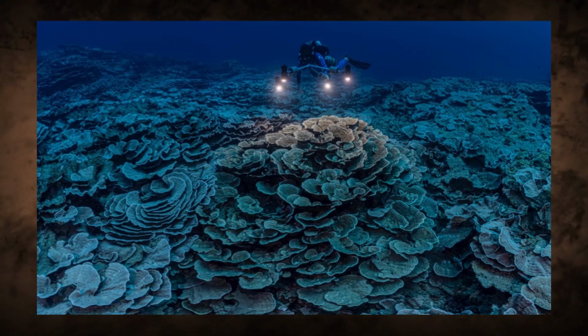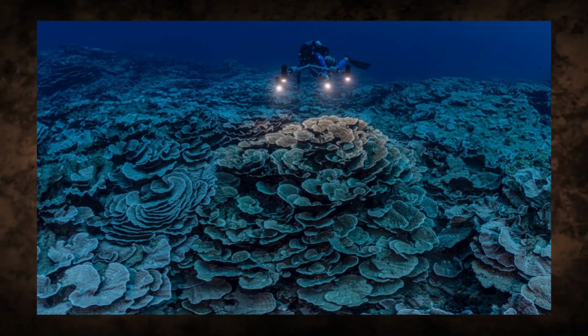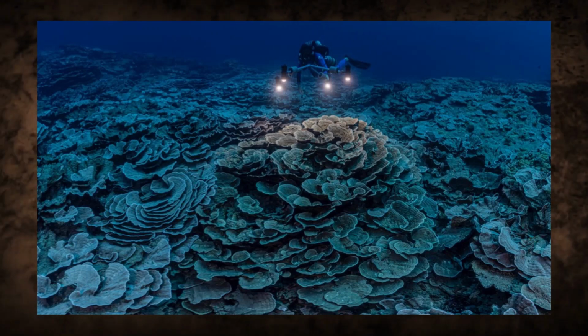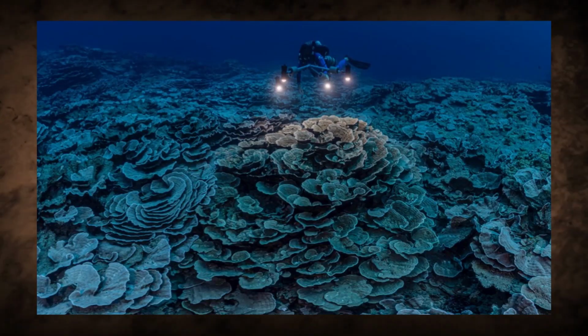Video footage shows sharks circling the reef, using the structure as part of their hunting grounds. The shape is steep, narrow, and wild-looking. It's one of the tallest known reef formations on the planet, and a reminder that even in mapped areas, the ocean still hides giants we've barely begun to understand.